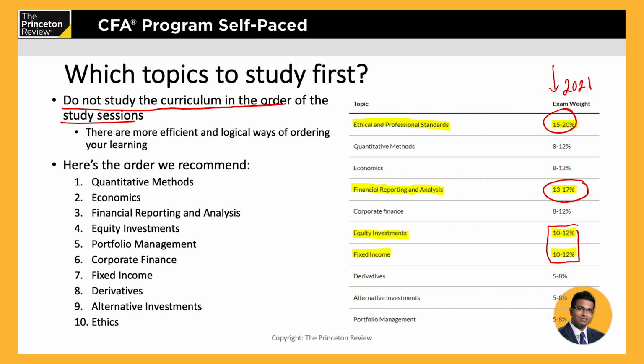So through our experience of teaching CFA for almost, especially my experience, almost 8 years now, there are more efficient and logical ways of ordering the learning. So here is what we recommend. You start with quant. I'll tell you why in a bit. Then you go to econ, then FRA, then equity, portfolio management, corporate finance, fixed income, derivatives, alternatives, and finally ethics.